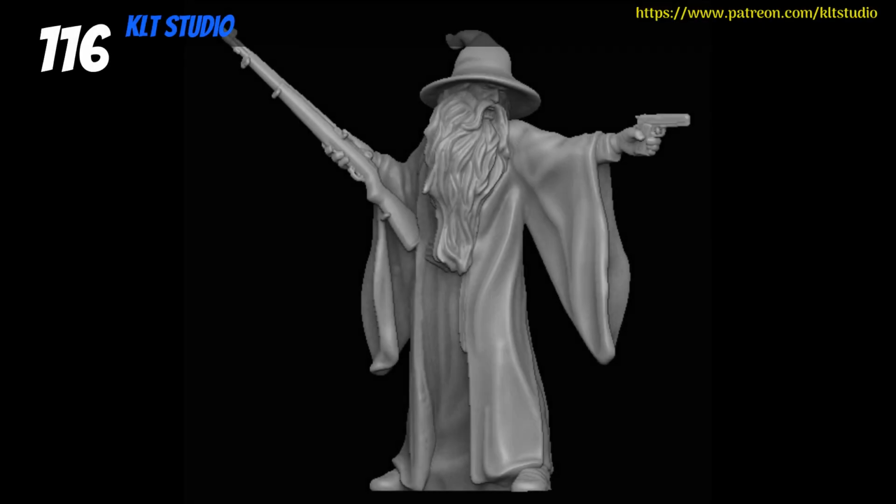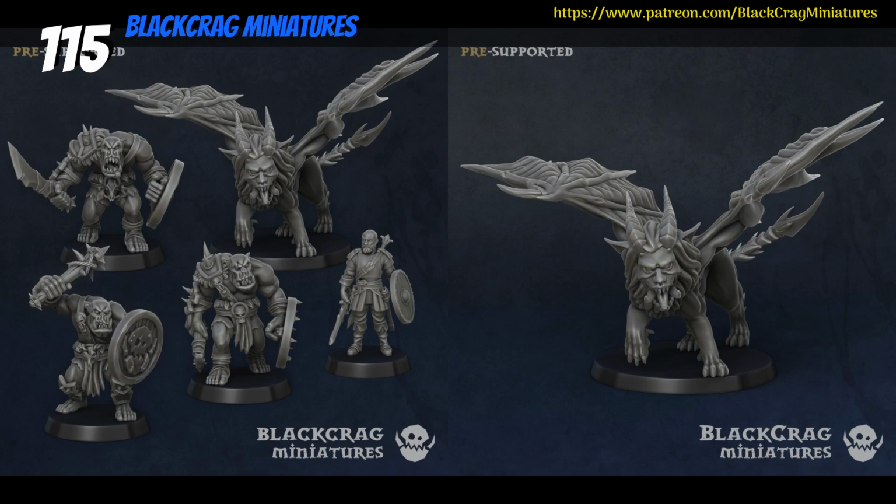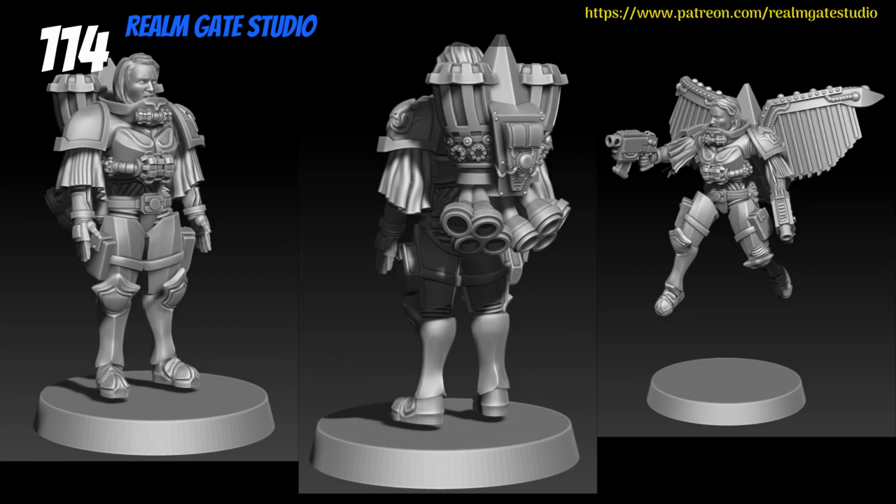Here's a Gandalf with a Gun by KLT Studios. Here's One Hero, 3 Orcs, and a Scary Beast from Black Crag Miniatures. Here's a new backpack and the first pose for a female marine by Realmgate Studios.